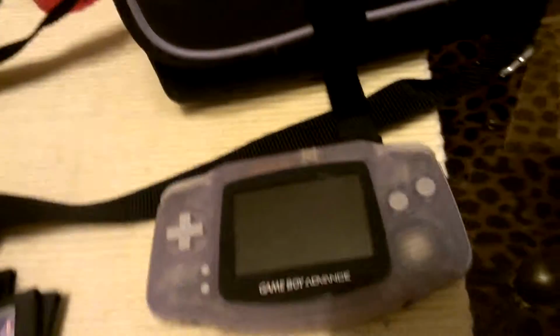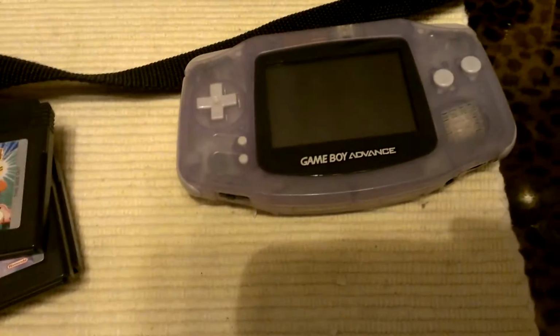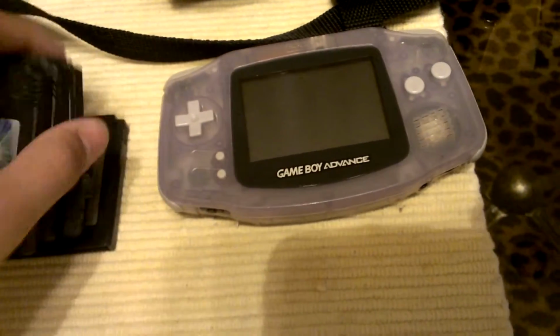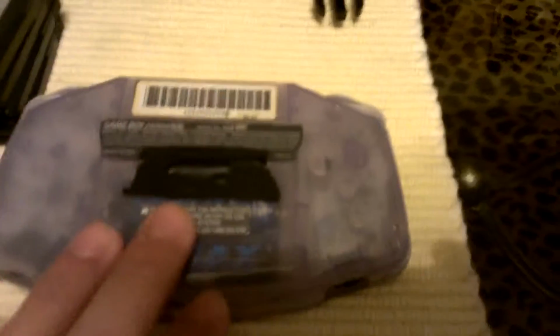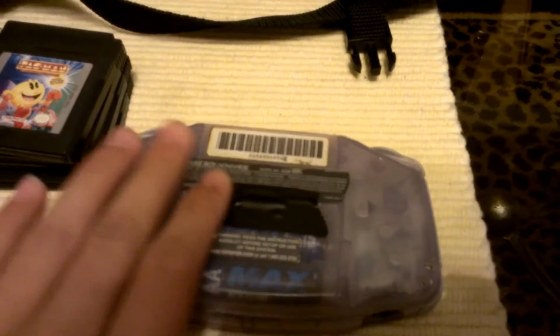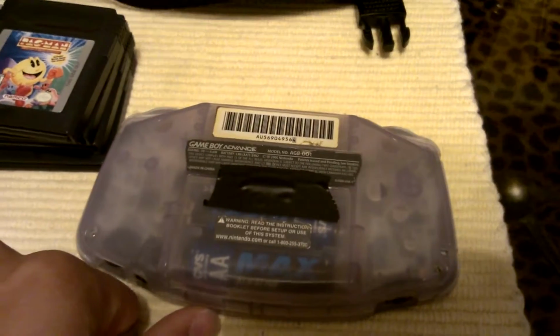Okay. So I've looked up most of these games on eBay just to see what they go for. So I have a price for all of them. But first of all, I have the Game Boy Advance here. I think this is the Arctic one. I don't know what they call it, clear Arctic. In okay condition at best. What sucked is the battery cover was on there, but there was clear tape on it. I replaced it with black industrial tape so it would stay on.